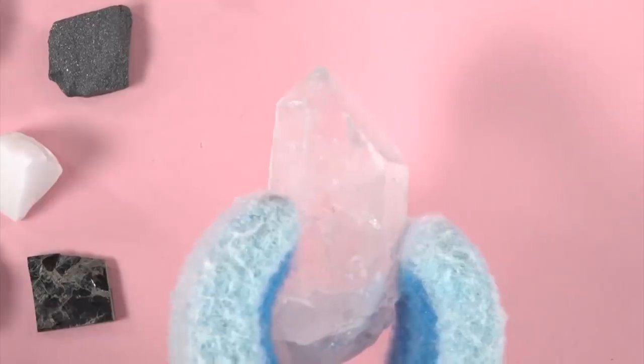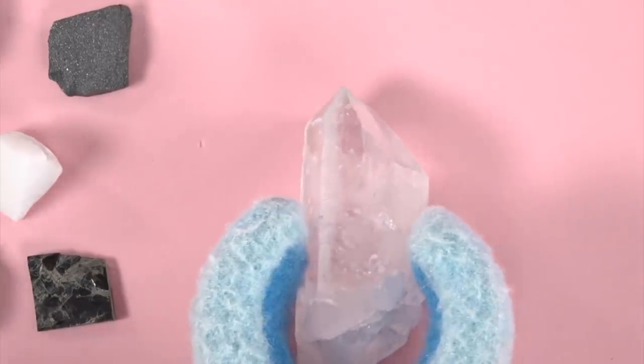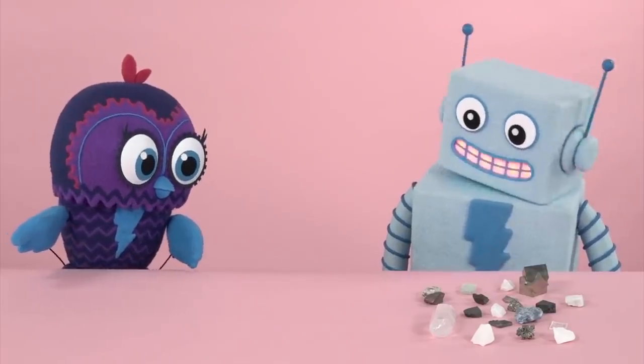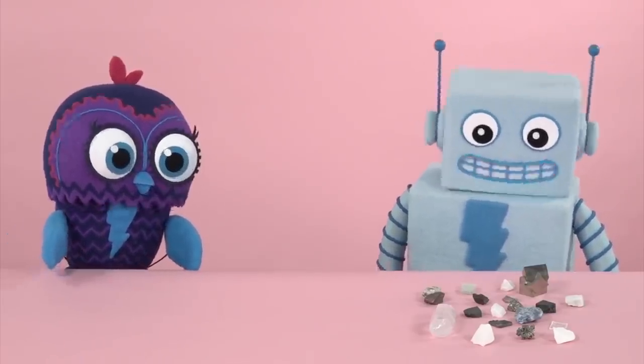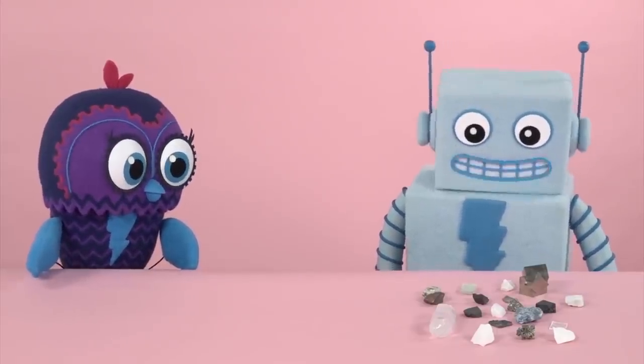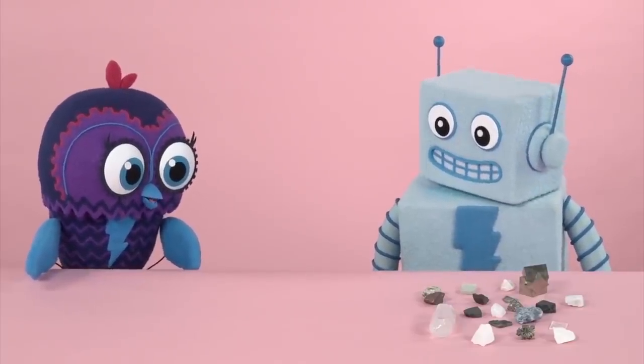That quartz does look special. Where did you get it? There was a rock show at the museum. I thought there would be more guitar solos, but it turned out to be a bunch of people trading minerals. So I got this quartz because it looks really neat. It looks neat because it is neat. We use quartz in electronics all the time.